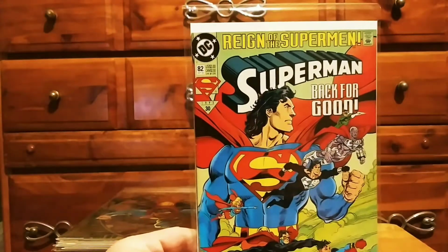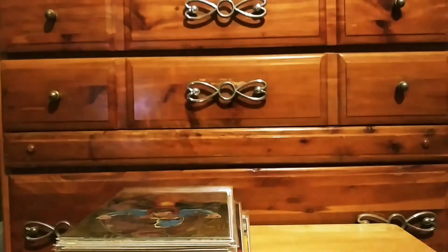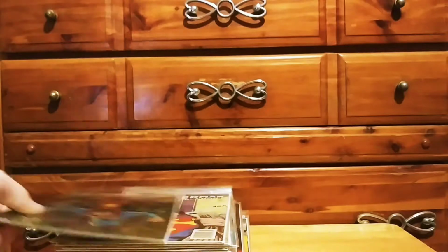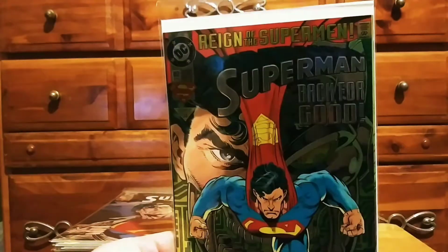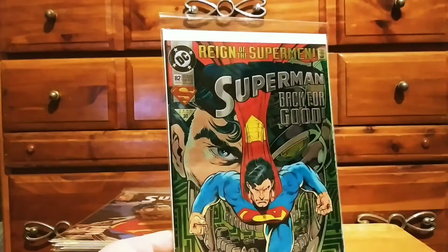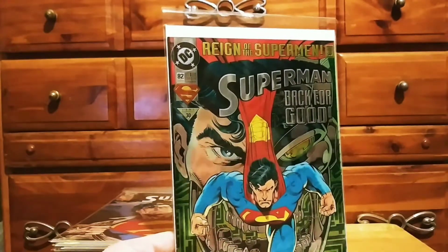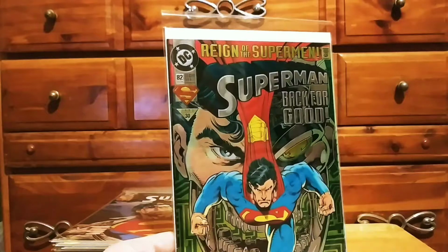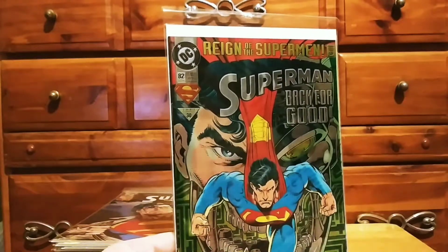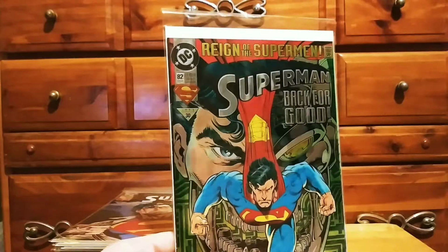I've got Superman 82. That's the regular cover. And I have Superman 82 with the chromium cover. And this chromium cover I never had as a kid. I couldn't find it. I only had that original cover. And maybe 2 years ago now, I found this thing on eBay in an auction and nobody else was bidding on it. So I got it for like 57 cents or something crazy.